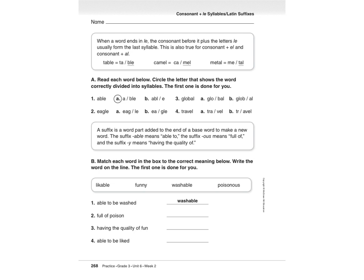from yesterday, which is that when a word ends in LE, the consonant before it plus the letters LE usually form the last syllable. This is also true for consonant plus EL and consonant plus AL. So here we can see our sample words: table is equal to ta-ble, when I split it up into syllables. My next one is cam-el. For camel, we would say camel.